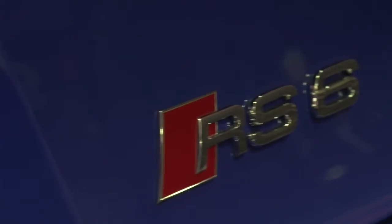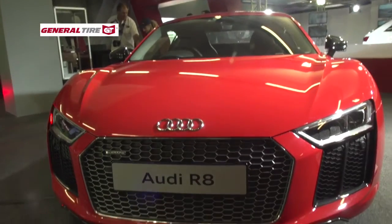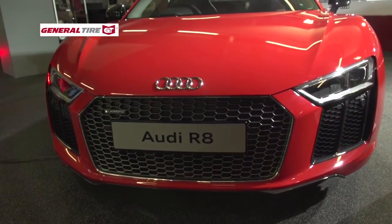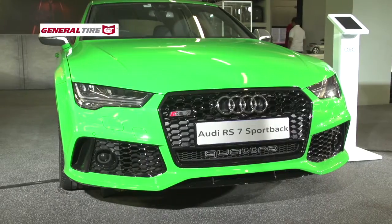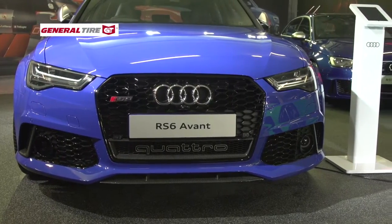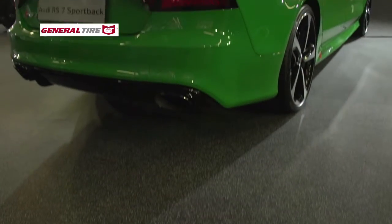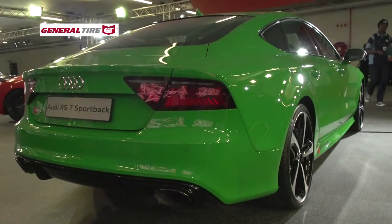Audi made sure their collection of performance machines stood out, with the RS6, RS7 and a brand new R8 V10 Plus, all in eye-catching colours. The machines were all there to be admired up close, but for some the experience didn't end there. Audi also had a high-speed taxi service on the day, giving visitors to the festival an opportunity to feel what the cars could do on the track.